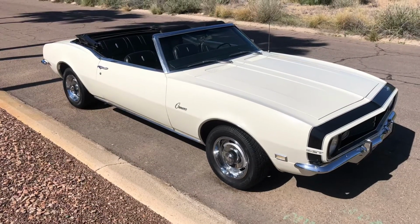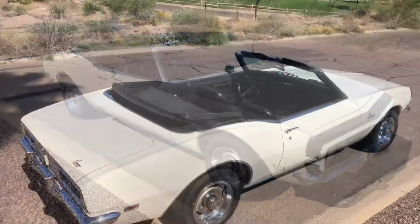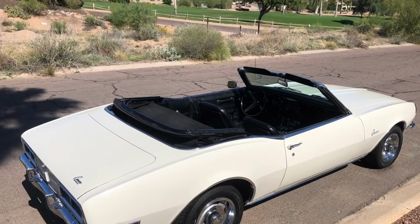So it came out pretty nice, but I sold the car, and believe it or not, the car went back to Europe, went to France.